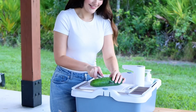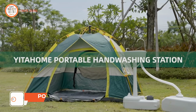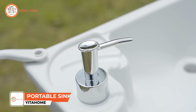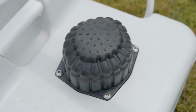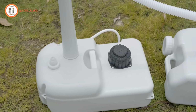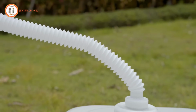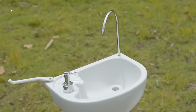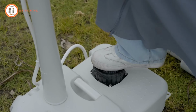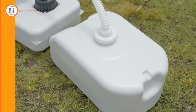Maintaining hygiene outdoors can be challenging without access to running water. The Innhom portable sink offers a compact, deep wash basin with a stainless steel faucet, hands-free foot pump, and a 17-liter fresh water tank plus a 6.3-gallon sewage tank. Featuring a 3-liter soap dispenser, towel holder, rolling wheels, and easy-clean food-safe materials, it's perfect for outdoor use, camping, gardening, travel, boats, work sites, and mobile hygiene needs.